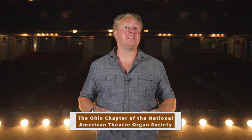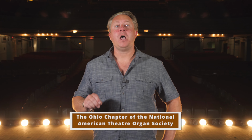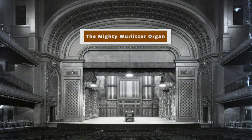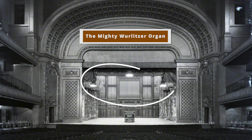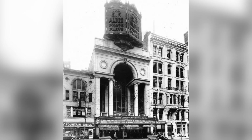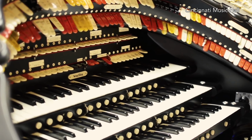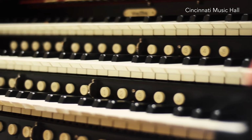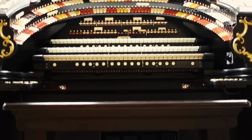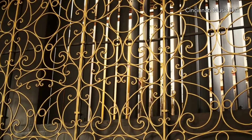After UC left, there was still a little life here at the Emery Theater. In the 1970s, this became home of the Ohio chapter of the National American Theater Organ Society. And in 1977, the mighty Wurlitzer was installed here. That was a $55,000 pipe organ originally installed in the historic Albee Theater in 1927, and then it was salvaged after the theater closed in 1968. The Emery's mighty Wurlitzer would bellow out its last tune on October 24th of 1999. It was then dismantled and restored for $250,000, making its way to its permanent home currently at Music Hall.